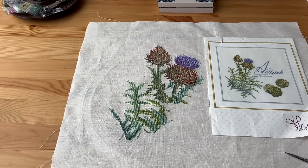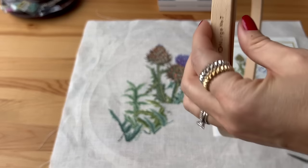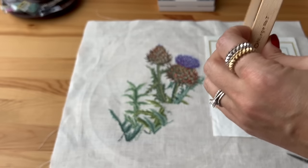And yes, most of my designs I'm stitching in hoops. This design is stitched with Nurge 7, but the thickness is not the best one. The best one is like this, I think 24. Not sure what size it is.